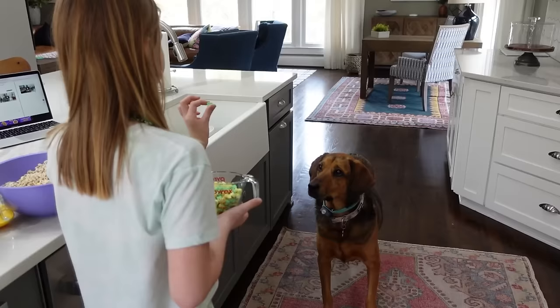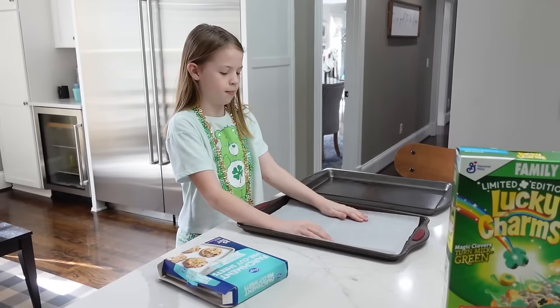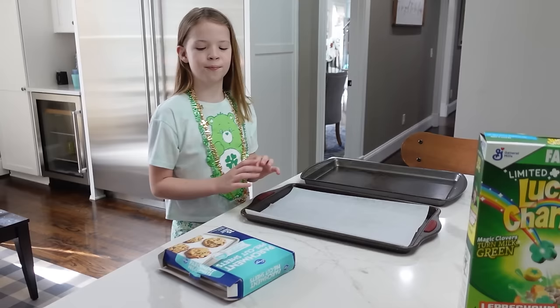When we're baking or cooking in the kitchen, Sandy is never far. Maya, now that our ingredients are all ready, what's the first step? So first we line our 2 baking sheets with parchment paper.